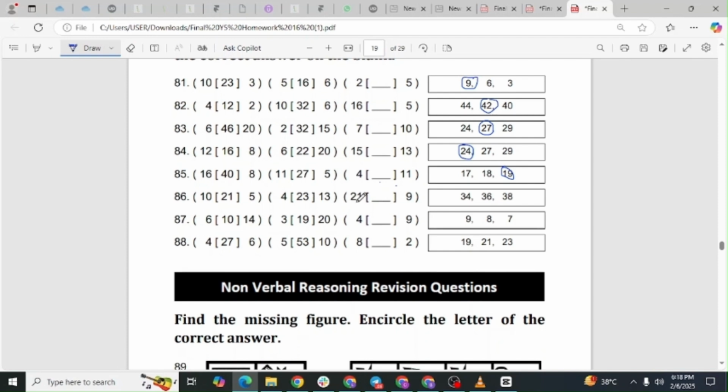Now for the missing number. 21 plus 9 equals 30. Then add 6. That equals 36. The missing number is 36. Question 87. 6, 10, 14, 3, 19, 20, 4, blank, 9. Let us check the numbers. 6 and 14 give us 10.